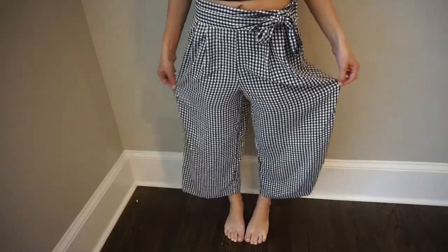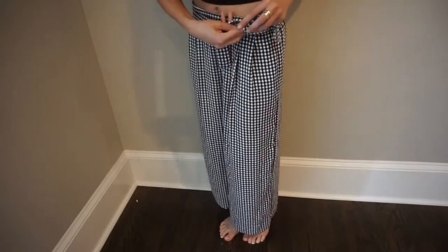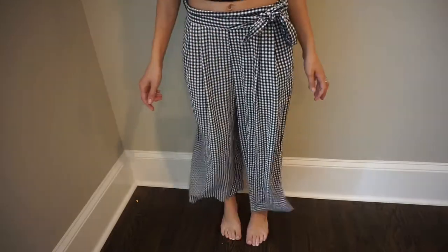These are from Zara. I actually bought them at Zara, not at Goodwill. But these are more of a flowy pant. The material's thinner, so I feel like these would be way better to wear in the summer. It's very flowy. They're kind of like culottes, cropped a little bit. I don't usually have pants that are cropped like that because I don't like to wear pants like that, but I tried these on and I really like the way they look.